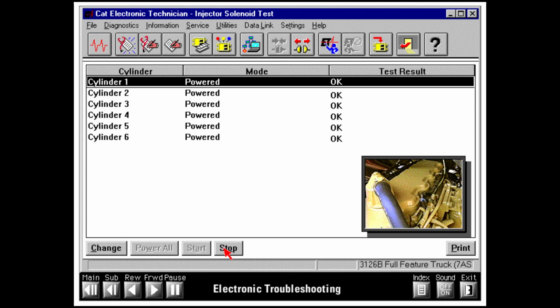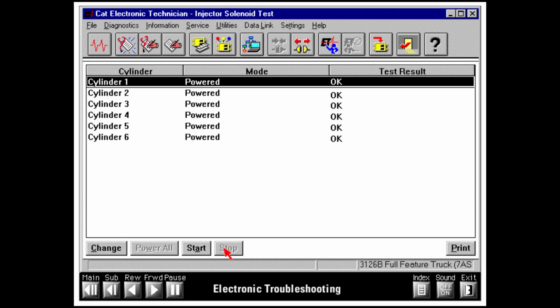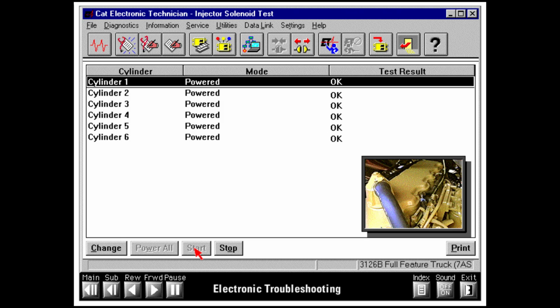This test will continue until the Stop button is activated at the bottom of the screen. If an open or short circuit is detected, the fault will be listed on the screen, and the defective circuit will not work.